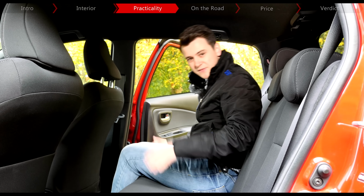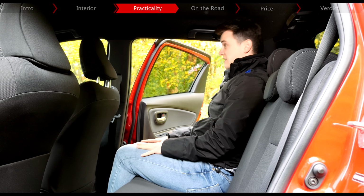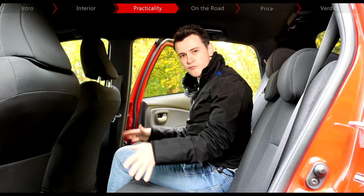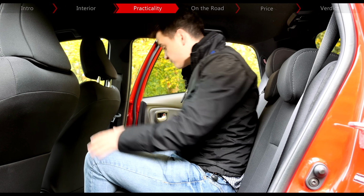Now, space back here is plentiful, especially for 2 people. There's plenty of elbow room, plenty of leg room, and plenty of headroom, although 6-footers might get their hair squashed a bit. But all around, space is really good back here. You can even go for a 3rd passenger, although elbow room might be a bit of a squeeze, but at least you'll have enough footwell room because there's no transmission tunnel.